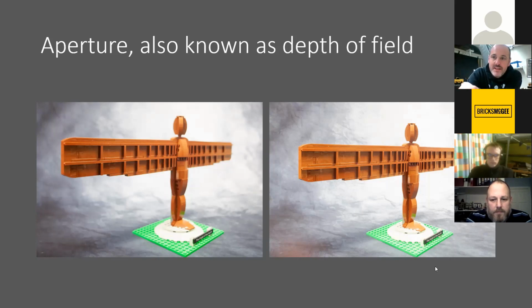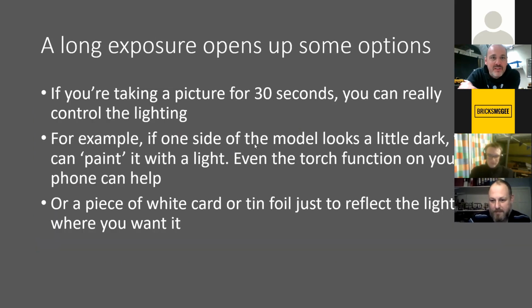I hope this is making sense. I never studied photography officially. I was all self-taught, so I don't know if that helps or not when trying to explain it to other people.